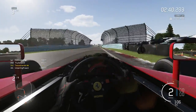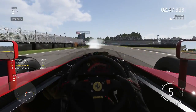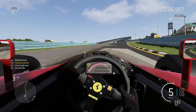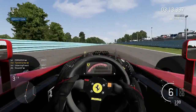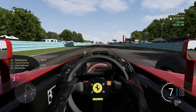Someone's given the tyres a bit of a rub there. Oh yes, used up the road beautifully there, and we overtake 2nd place through this section. This feels absolutely awesome. Getting on the grass a little bit. It doesn't break traction all too badly there, so we survive. And the guy in front is just a few seconds up the road.